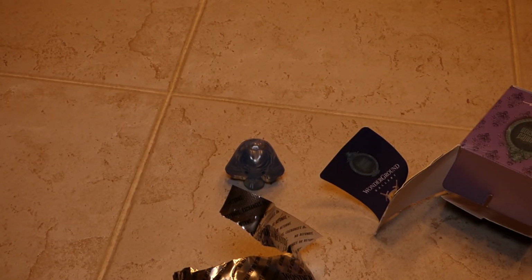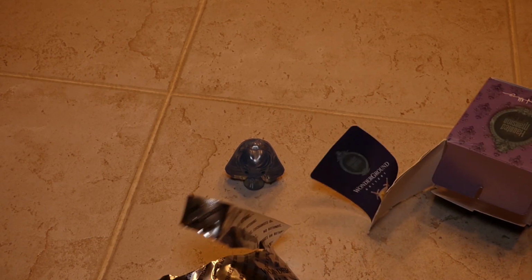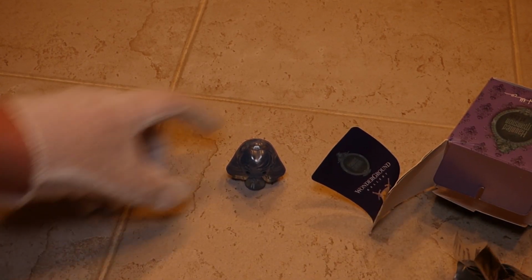Except none of these have any real color to them, whereas she does. She's blue. She's ghostly. Right? She's cute. Cute thing. Right? So she can stand over here.